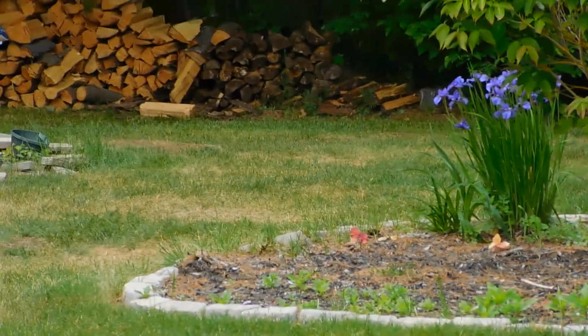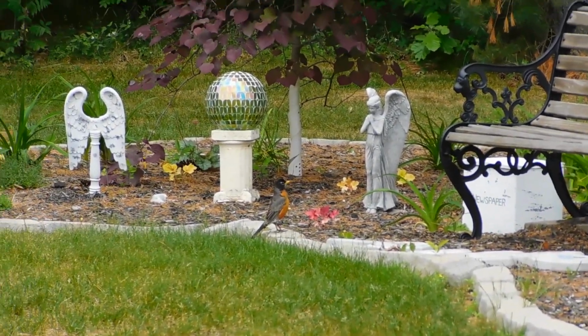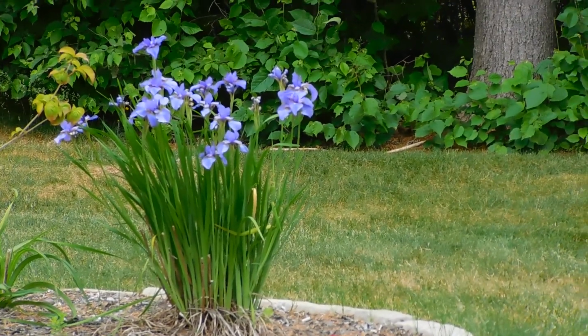Oh, he's flying away. Oh, there's the little robin. But anyways, I'm getting off track here with my birds. I love my birds.